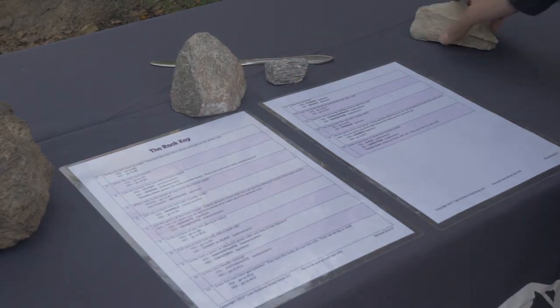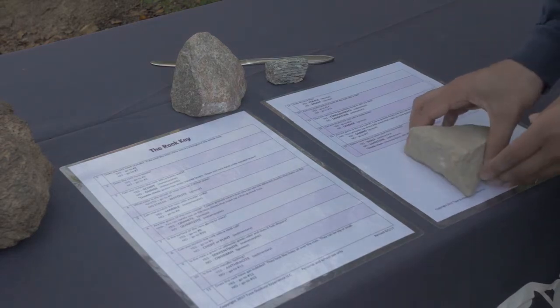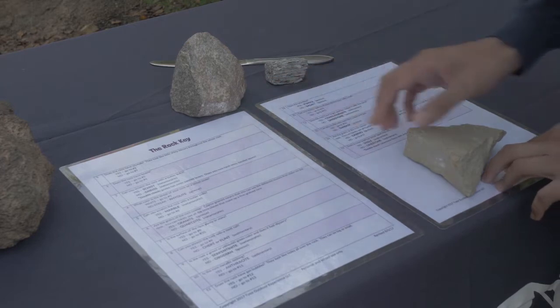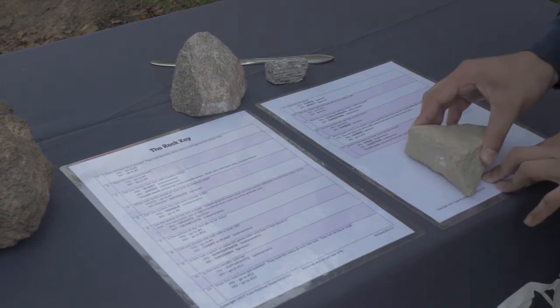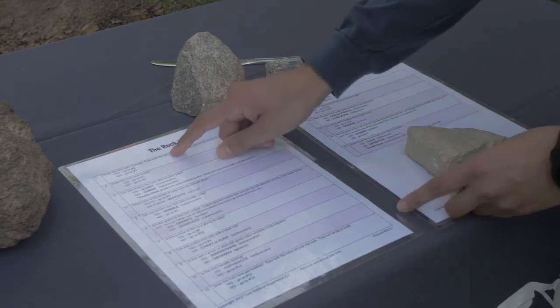I love the color of this stone. Let's see what it is. All right. Does the rock have crystals? They look like tiny, shiny mirrors throughout the whole rock. No, they do not. So go to 7.